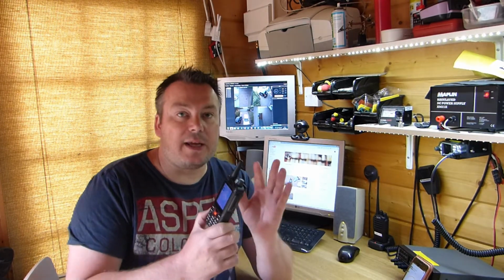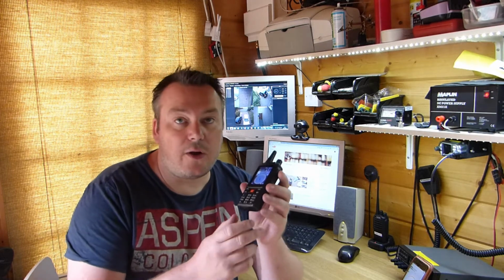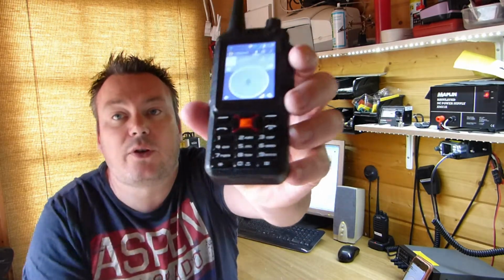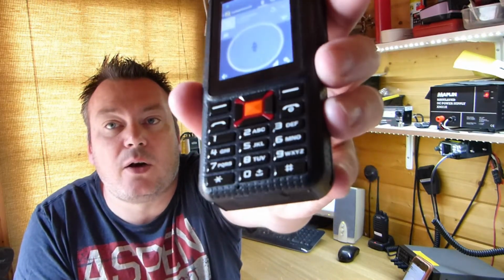A few little niggly bits. First of all, the microphone for the radio and the telephone, it's the same microphone. It's based at the very bottom of the radio. You can have a look there, you can probably just see it, a little pinhole. Now this is all good and well if you're using it as a telephone.